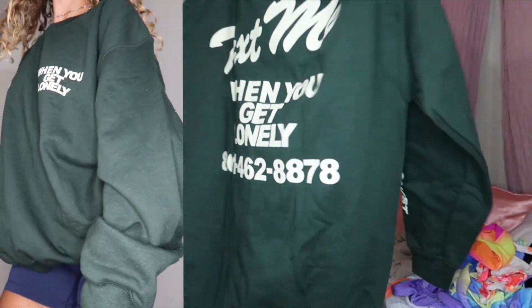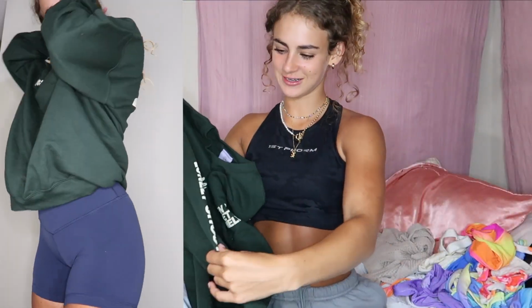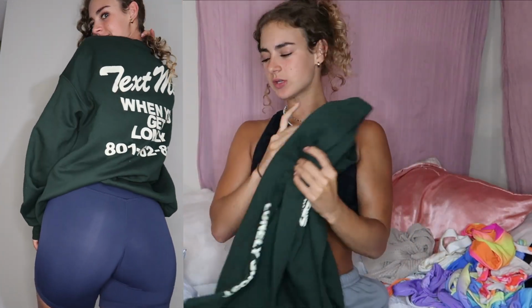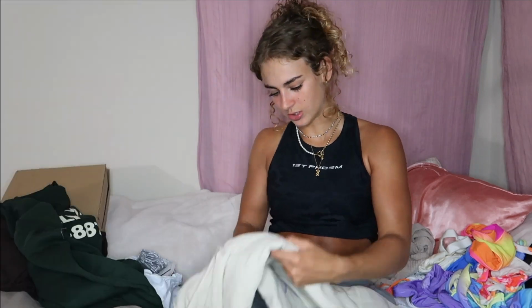This one's in a large. Text me when you get lonely is what it says, and then it's got some writing on the sleeves. Here it is. It says lonely ghost. I love when there's writing on the sleeves. So cute. And then the back says text me when you get lonely, and this is just green with cream detailing. So cute. Like I said, I love a sweatshirt. I'm gonna title this summer collective haul, and it's literally gonna be sweatshirts and hoodies. Like, come on. This is the last one from there. It's in an extra large also.